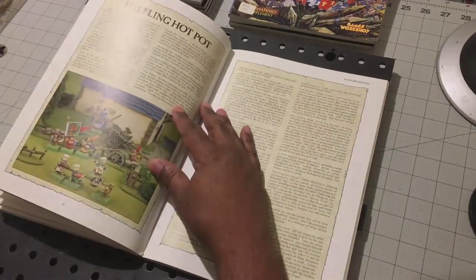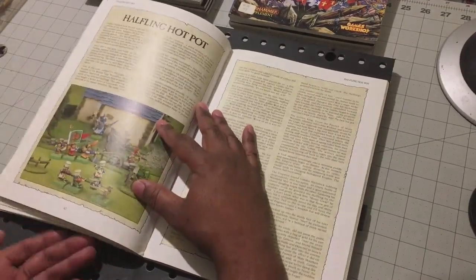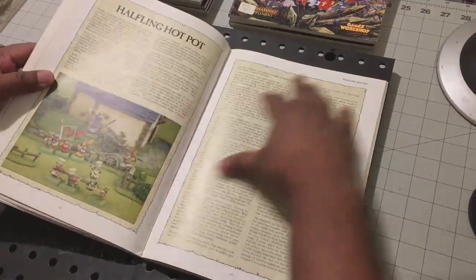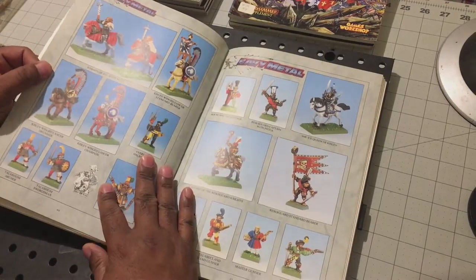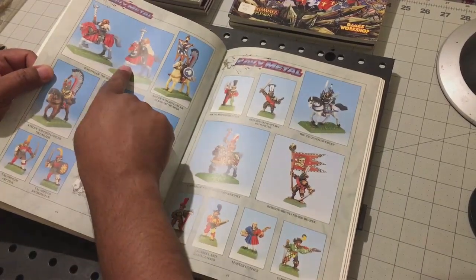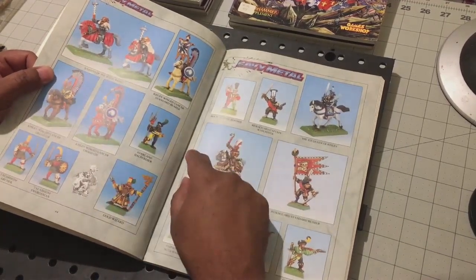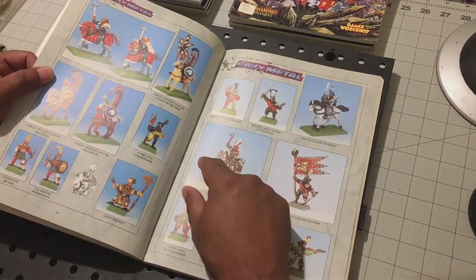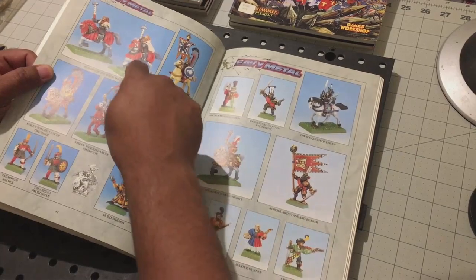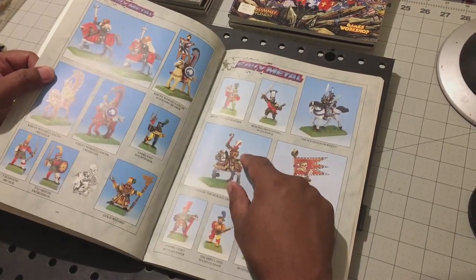Halfling Hot Pot. I don't think I ever got the Halfling Hot Pot. Maybe I did. I don't remember. If I got it, it would have been later. I know I didn't buy it when it came out. And then so here you had a Knight to the White Wolf. I love these guys. And I think this is who the Space Marine, the Space Wolves chapter was based on. Meaning they were supposed to be like the future version of the Knight to the White Wolf.